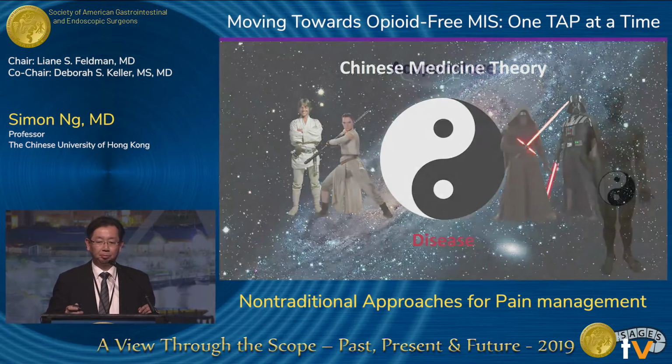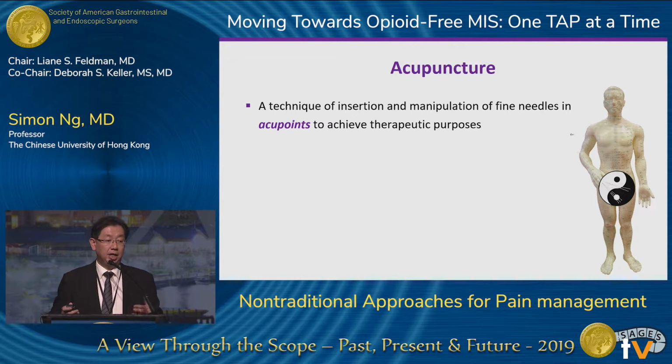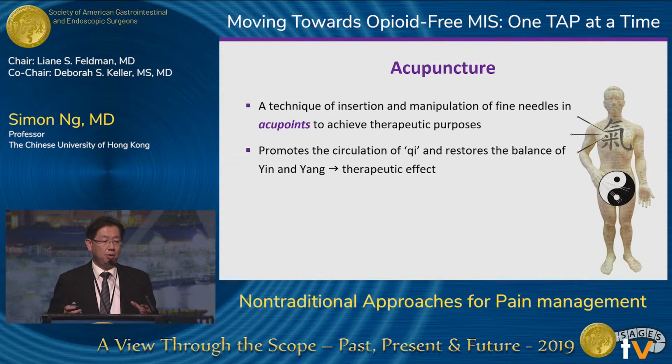So, very simple. Acupuncture is a technique of insertion and manipulation of fine needles in acupoints to achieve therapeutic purposes. Anatomically, acupoints are areas on the skin with low electric resistance, and there are also closer nerve endings. What is the underlying mechanism? How does it work? According to Chinese medicine theory, acupuncture promotes the circulation of qi, or energy, and restores the balance of yin and yang, and that achieves a therapeutic effect.